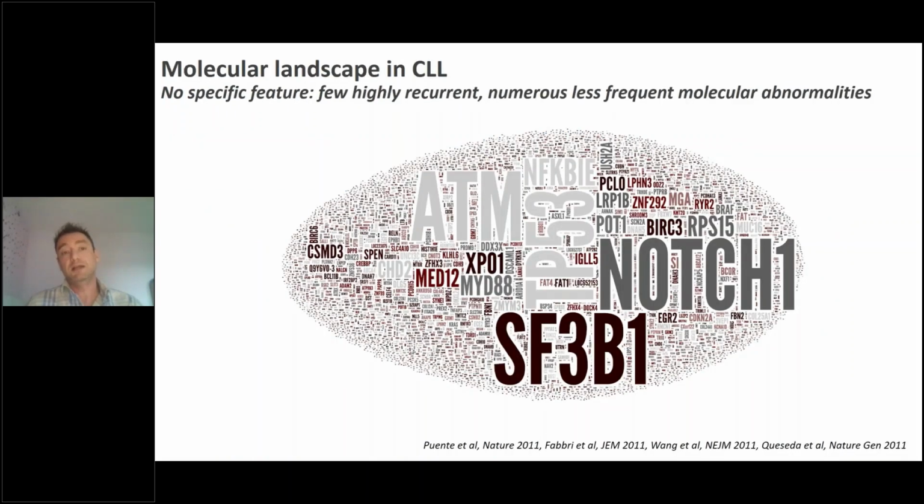Focusing now on the classical mutations, we can see that the molecular landscape in CLL is quite heterogeneous. And, as Dr. Espinet already mentioned, we have no CLL-specific genetic aberration. The same stands for the mutational profile of CLL. We have a great number of genes that are recurrently mutated in CLL. It's more than 2,000 actually that have been reported. And among these mutations, there are many candidate genes that may have a prognostic and predictive value. The most important one is the TP53 gene.